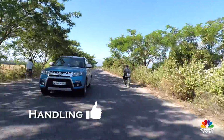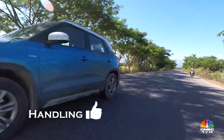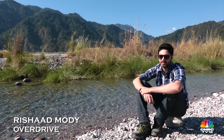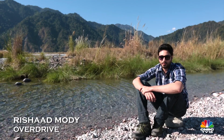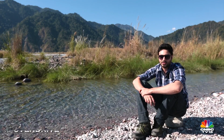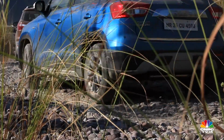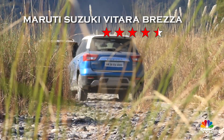And on the highway from Guwahati to where we are right now, Dambuk, we experienced a whole variety of roads. There were fast straight roads, which the Vitara Brezza was great at. There were winding roads, where it was the best here. It was an absolute blast to drive. But there were also bad roads, and that's where the Vitara Brezza isn't as capable as the others because it has this sporty setup, so it doesn't absorb potholes quite as well. So there's a bit of a compromise that comes with the fun to drive factor. It's not as comfortable as some of the others.